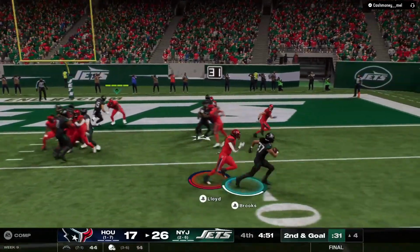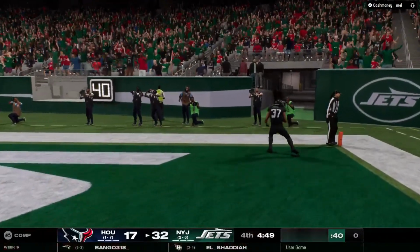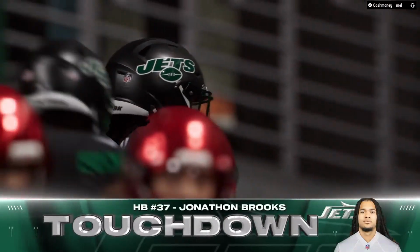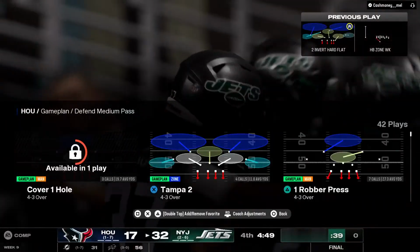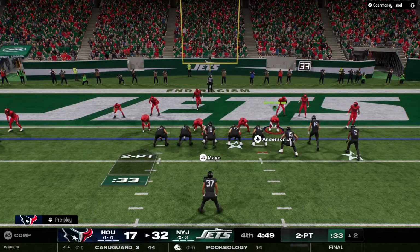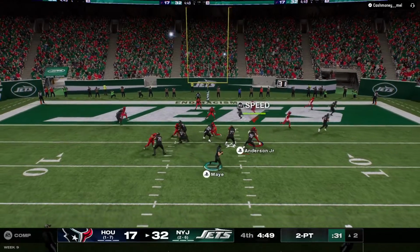Straight ahead. Here's Brooks. And he will take it in. Touchdown, New York. The Jets could lock away the win as they make it a 15-point game. It's a Jonathan Brooks touchdown. Now the Jets keeping the offense on the field. They're going to go for two. The Jets will line up for a two-point conversion. He's throwing for it.